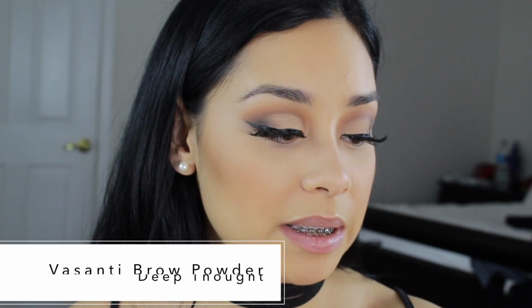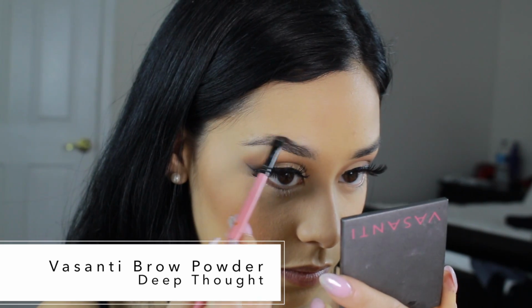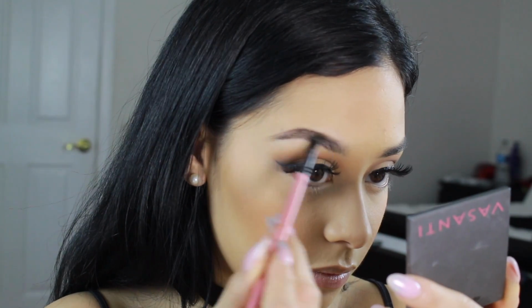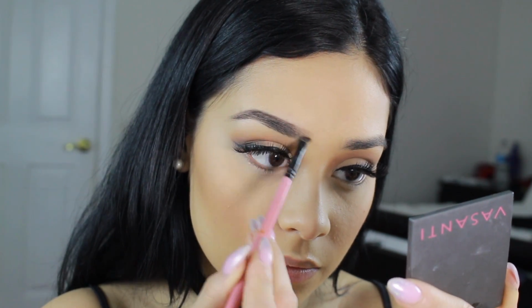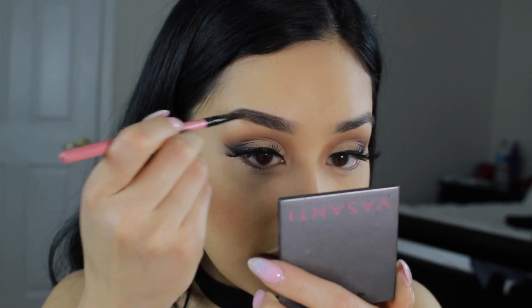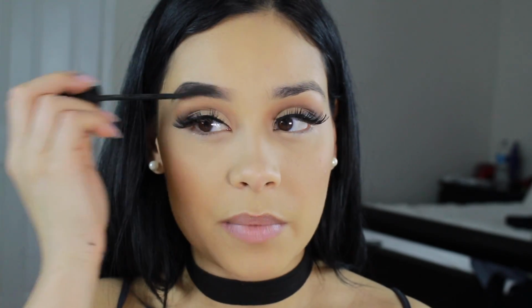So I'm going to fill in my brows with the Vasanti brow powder in the shade Deep Thought. It just deposits the color really good. And with that same dry mascara wand, I'm just gonna blend that out. And I see a little piece that needs a little bit more. I've been liking my brows to look a little bit more natural, not too bold. So it's kind of like a messy brow, if that makes sense.